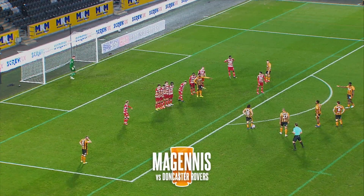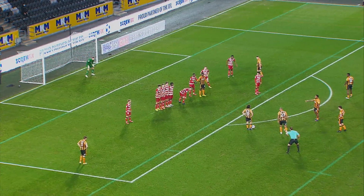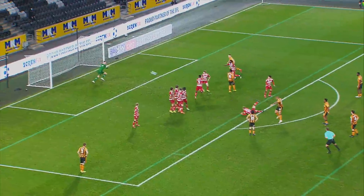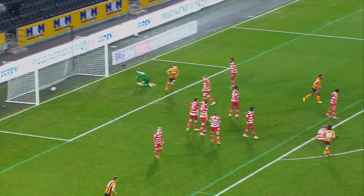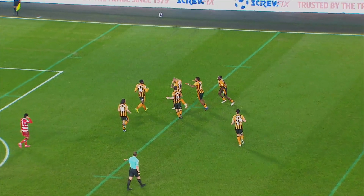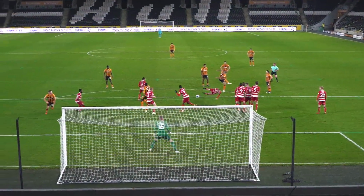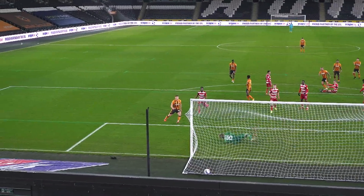This looks like a complicated master plan from the Tigers at the moment. There's so many around the ball. Honeyman, McGuinness and Wilkes close by. It will be McGuinness to hit it, and he's hit it brilliantly into the back of the net. It was only a matter of time, wasn't it? And Josh McGuinness has made it 5 goals in 4 games.